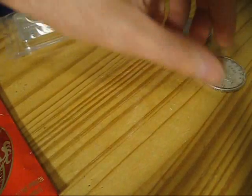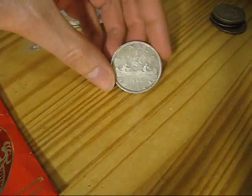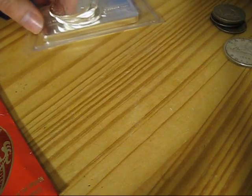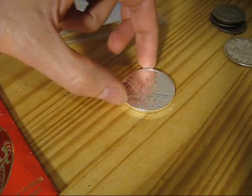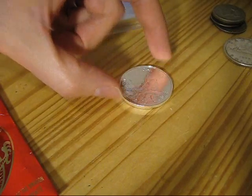Just regular junk silver. Now, I just wanted to show a few things that are currently on my website. I have junk silver dollars, as usual. Cougars.